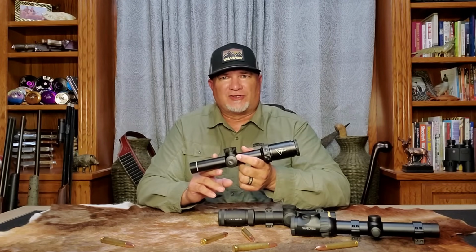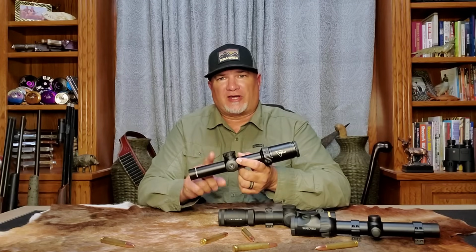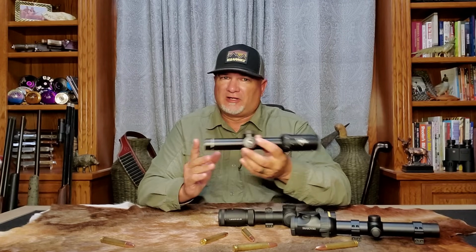The only drawback to the Trijicon is that the glass isn't as good as top tier Leupolds or Swarovskis, but that Trijicon toughness also comes with a heavier weight. So if you're looking for the lightest possible optic, that might be off the table.